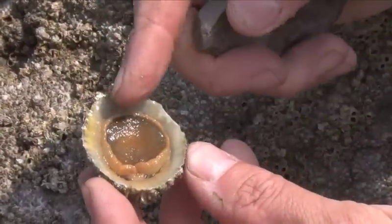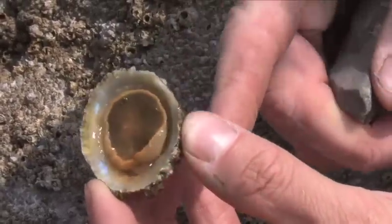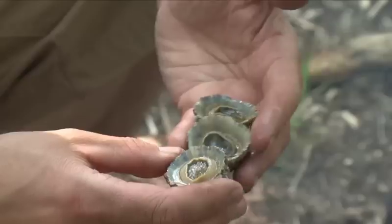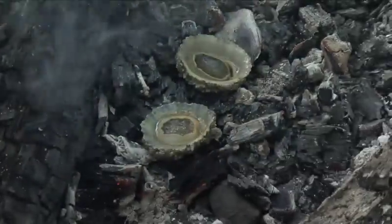And it's this muscular foot here that is the good food source, and then you have all the intestines, which are right at the top here, which you need to scrape off as like a black blister. Not very appealing at all to look at. So I'm just going to cook these in their shells in the embers right here.